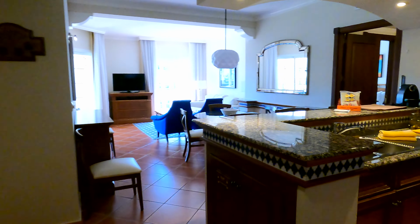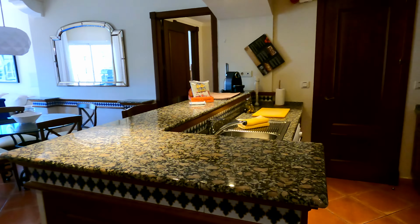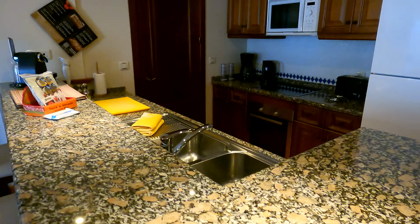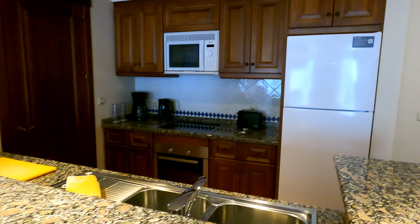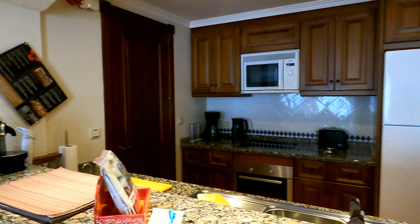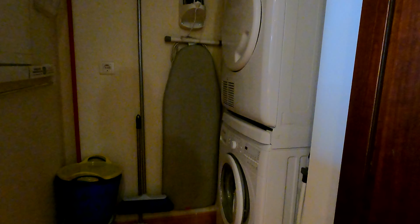Welcome to the Marriott Vacation Club, Playa Andaluza. So you walk in, there's a nice big kitchen. Everything that you need, full-size refrigerator. And here off the kitchen, there is a nice washer, dryer, cushions, ironing board, anything that you need cleaning-wise. So that will be nice to have.